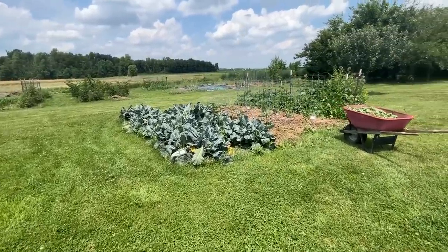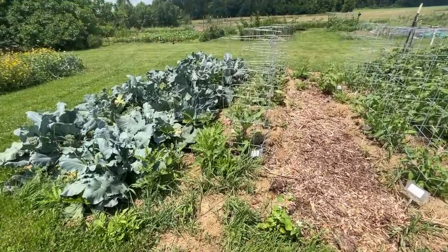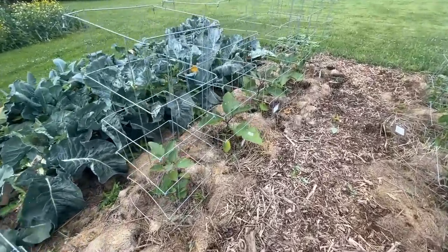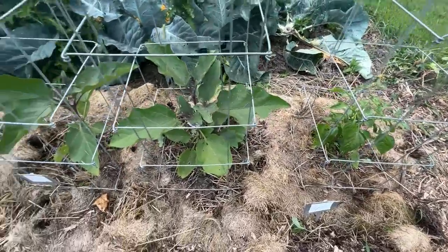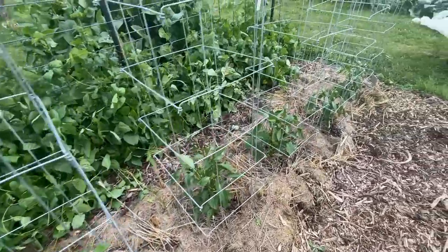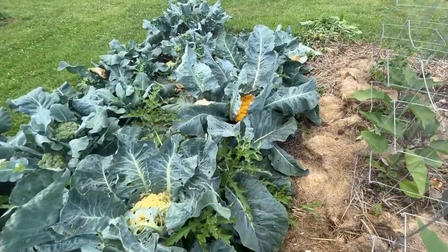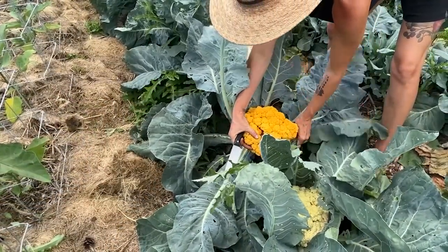In this bed, we're finishing up with broccoli and cauliflower, and I have pepper, eggplant, and pole beans planted. But I'm having a lot of issues with thistles in here too. But after cleanup, you can actually see the plants. And I realized I still have a big, beautiful head of clementine cauliflower in here. I'm shocked it has held so well in this heat.